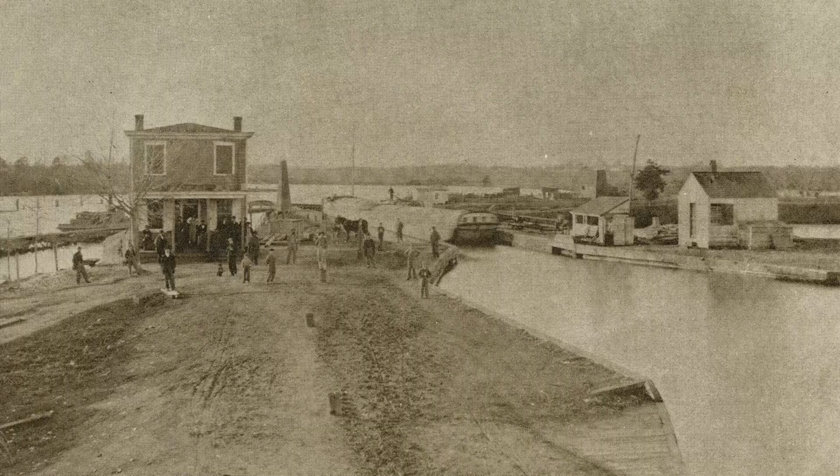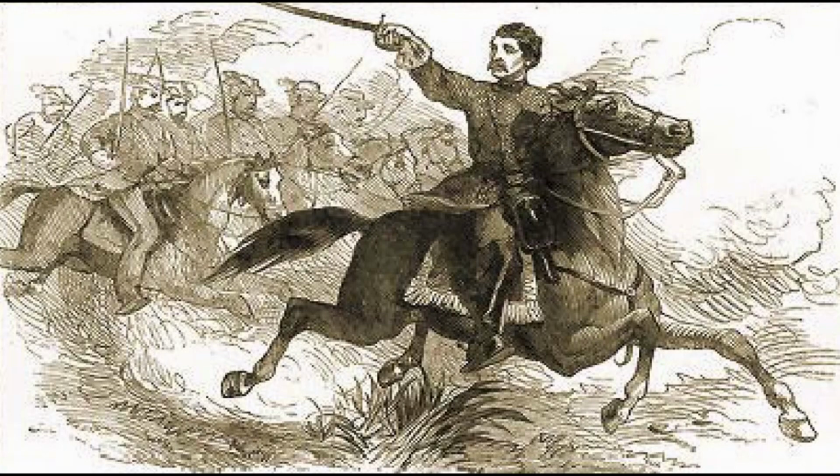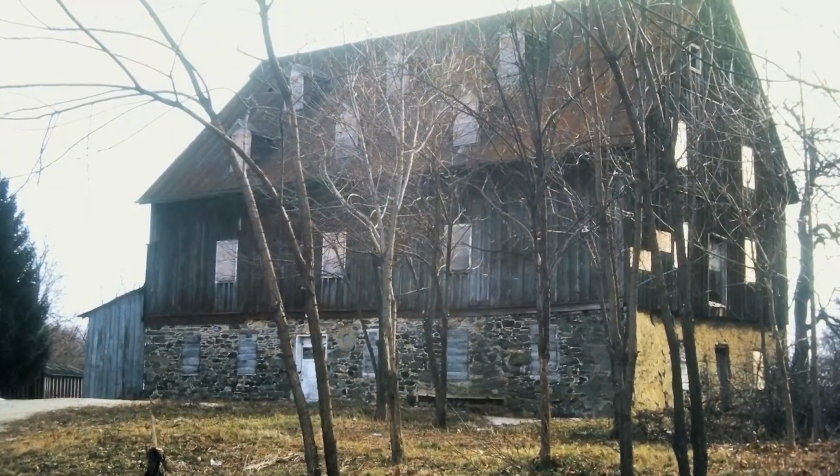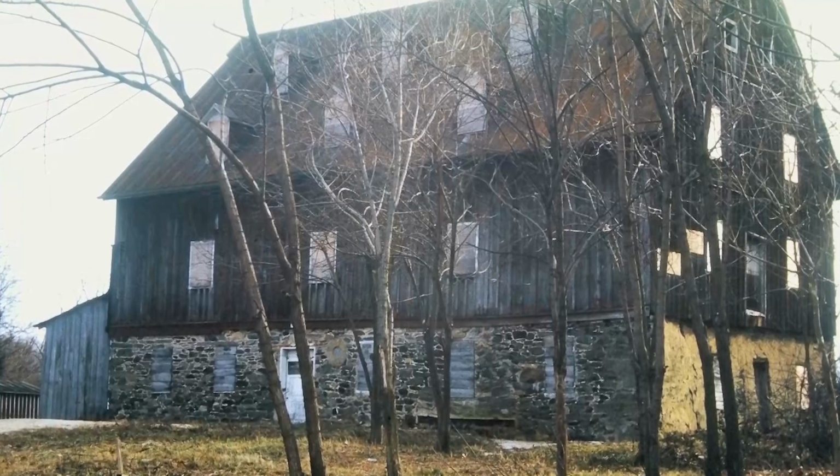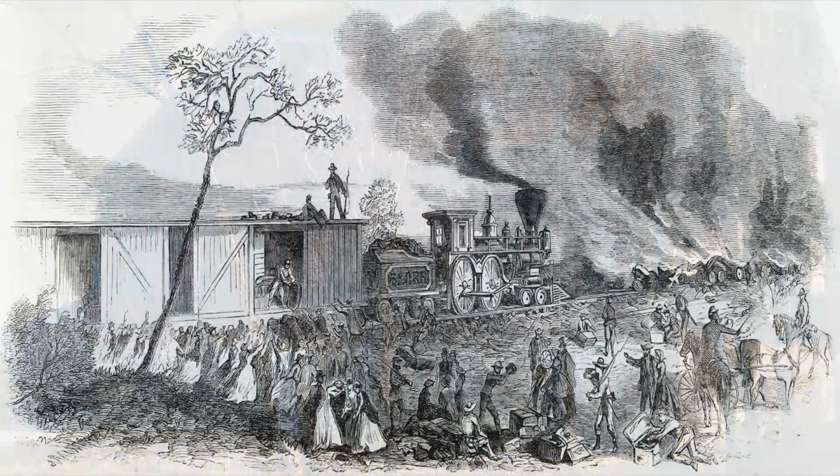The bridge was rebuilt. However, later, Major Gilmore, as his raiders entered Harford County on July 10, 1864, requisitioned goods from the store at Jerusalem Mill and then proceeded to Bush River, where the gunpowder bridge was again burned.